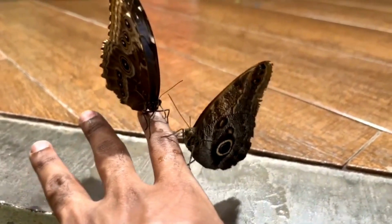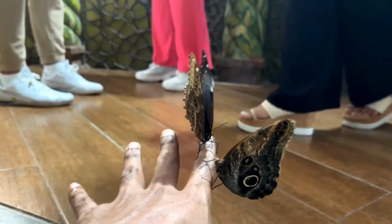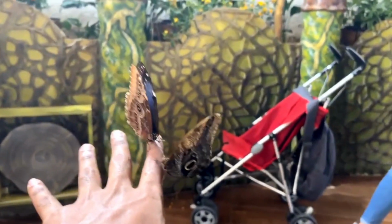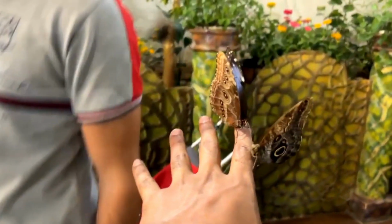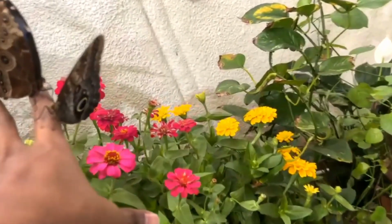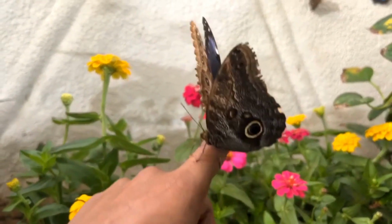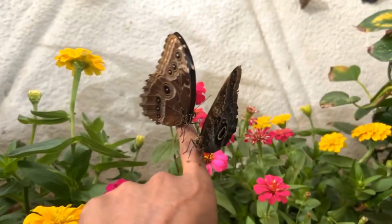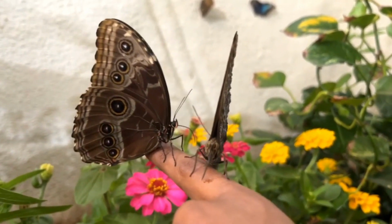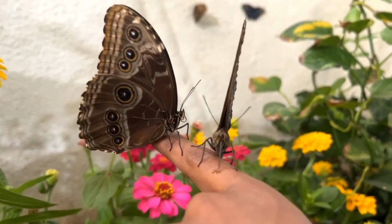Okay, now we got two. Finally, we have the pair. I think that was the challenge. Both of them are eating. We could have gotten the bananas at the beginning.